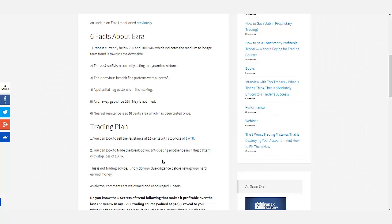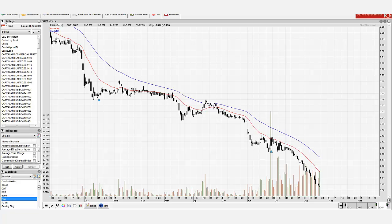I mentioned stop loss because I always believe, with a stop loss of 2 ATR, that I can be wrong when I'm trading. So I always want to use a stop loss, so I get out of my trade when I'm wrong. So this is the chart of Ezra. This is one of the counters that I would prefer to short because of its downtrend, because of its weakness and because of this very clear downtrend.